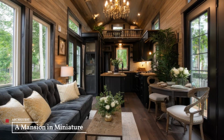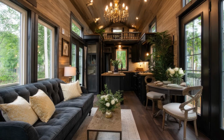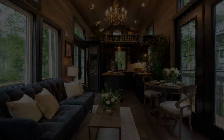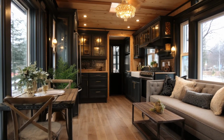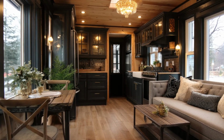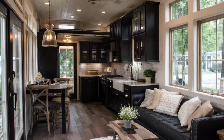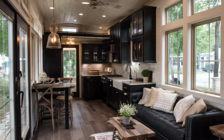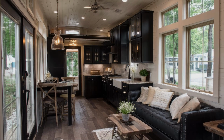As our tour comes to a close, it's clear that this tiny house challenges every assumption about small living. From its stately exterior to its elegant interiors, it captures the grandeur of a mansion without the excess of square footage. Every detail has been meticulously chosen to balance luxury with efficiency, beauty with practicality. This home proves that you don't need thousands of square feet to live with elegance. You only need thoughtful design and bold imagination. Truly, it's a mansion-inspired tiny house you won't believe exists.